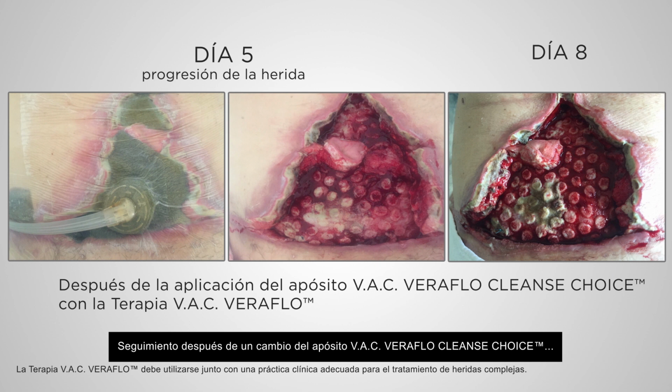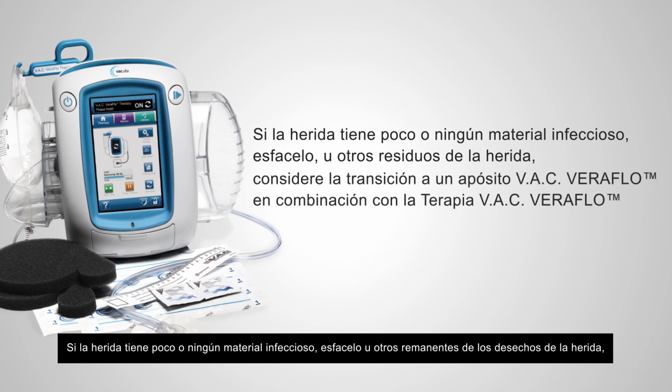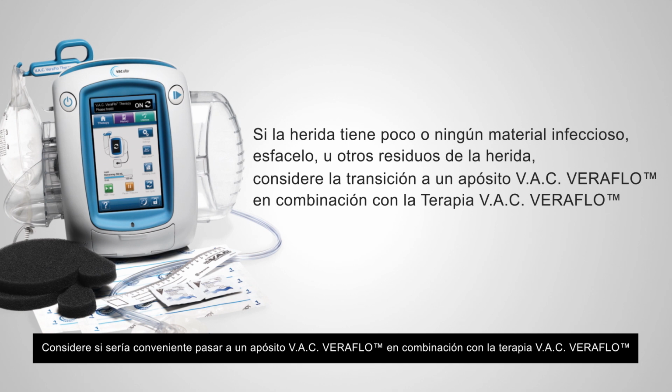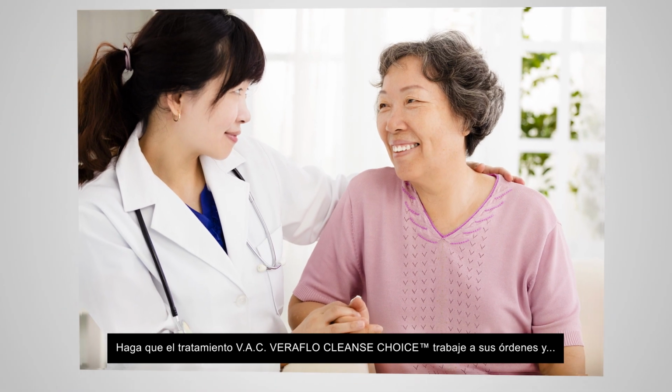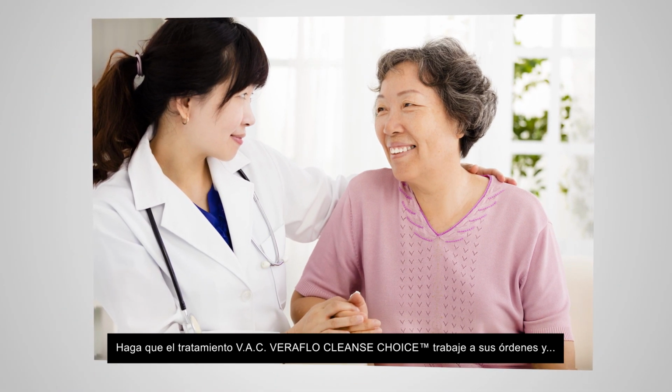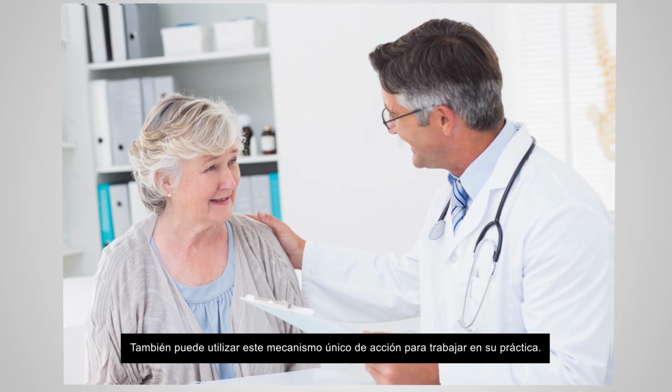Following a dressing change with the V.A.C VERAFLO Cleanse Choice Dressing, if the wound has little or no remaining infectious materials, slough, or other wound debris, consider transitioning to a V.A.C VERAFLO dressing in combination with V.A.C VERAFLO therapy. Transitioning to a V.A.C VERAFLO dressing can help continue to prepare the wound bed to achieve final preparation for primary and secondary closure. Put V.A.C VERAFLO Cleanse Choice to work for you, and you too can put this unique mechanism of action to work in your practice.